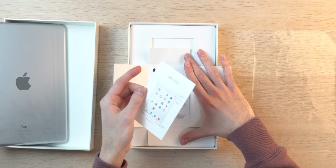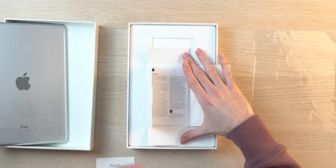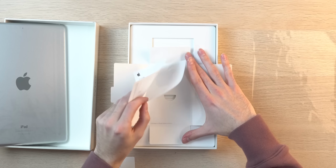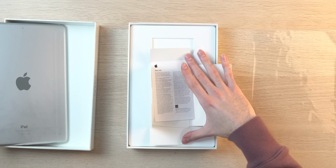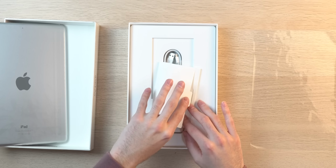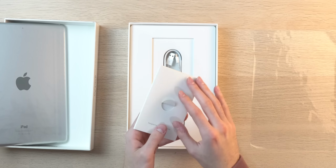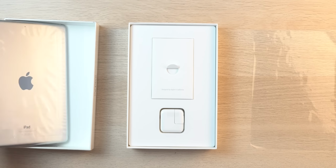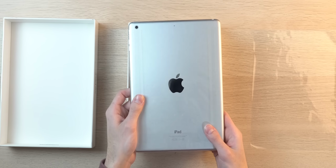So we have the iPad Air how-to guide, iPad info, and Apple stickers. So neat, just like I remember. I honestly have pictures of the unboxing, but I don't remember it vividly. But anyway, it's really nice to be able to do this right now, many years later.